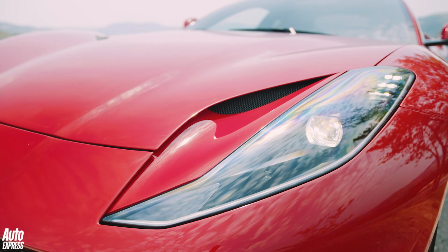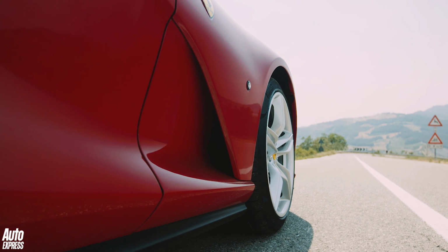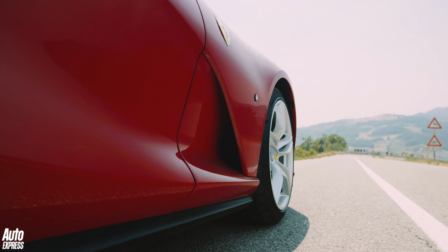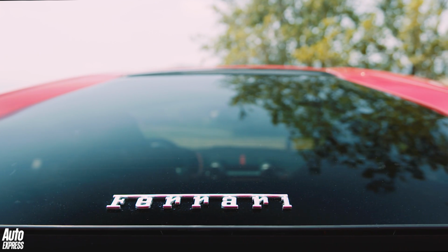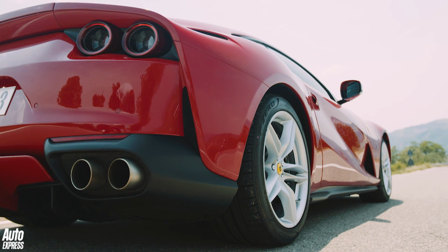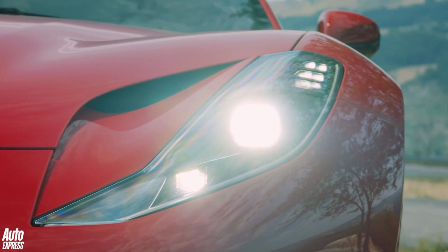Even Ferrari itself admits that the job of replacing the mighty F12 was an unusually tough one. But replace it they have with a car called the 812 Superfast, and good grief have they done some kind of a job.